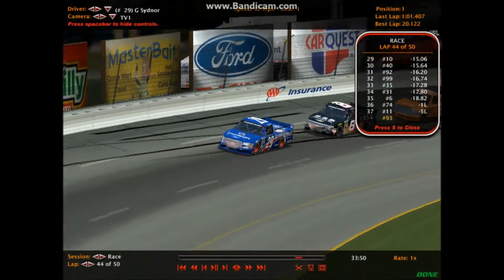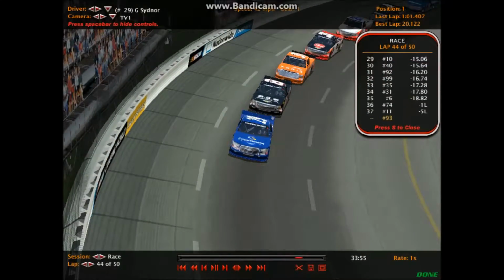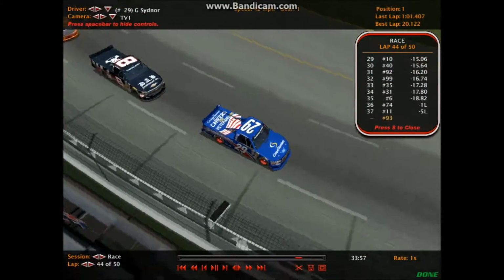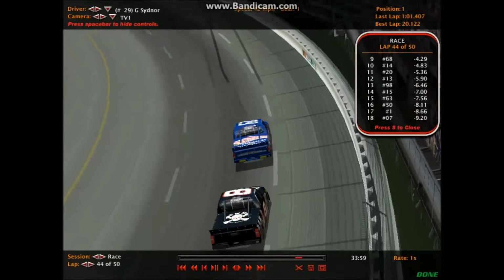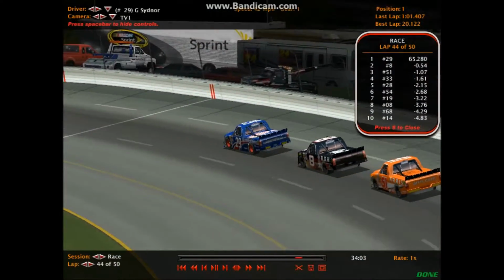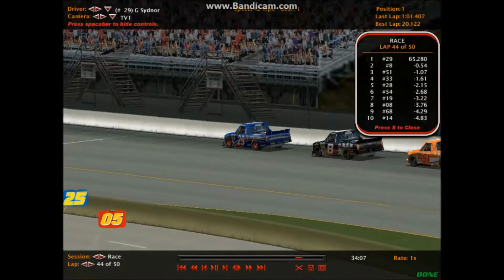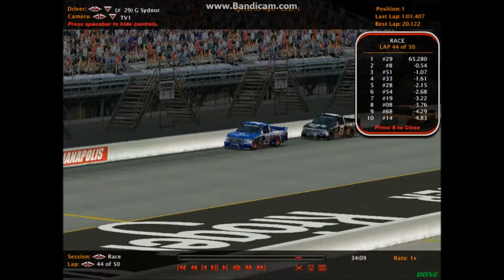And now Garrett Sydnor is going to lead to the green flag. Can he lead every single lap and win? Well, we'll have to just find out. And with some of the other drivers still restarting high up on the running order, will the damage affect them? Let's find out. Here we go.